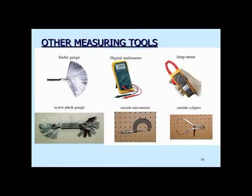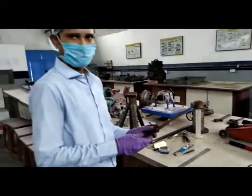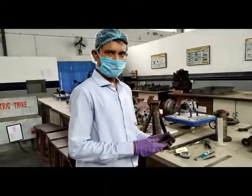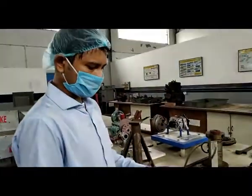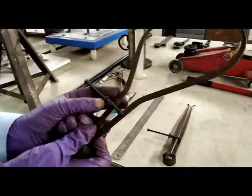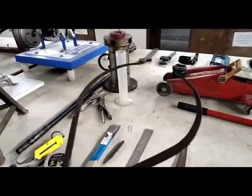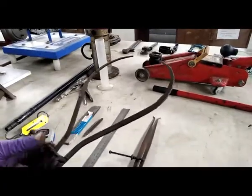The measuring tools. Okay. This is inside caliper. This is also a measuring tool. And this is outside caliper. How could I operate? Please open the knob and it will automatically open and measure the linear length.